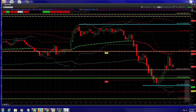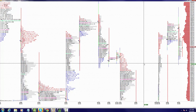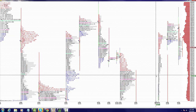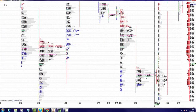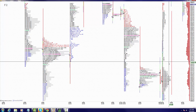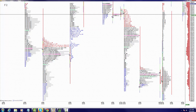For all you people who don't understand what single prints are, I will bring our chart over here again. The first single prints we had this morning were already filled in, as you can see them right here. Then we've got all these from 48 all the way down to basically 38, which is 10 handles. And then we have a real low volume node at 45. And then we'll have to deal with this right here, 36 down to 33.